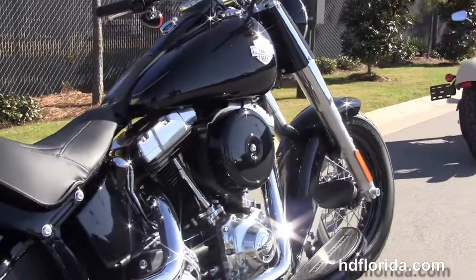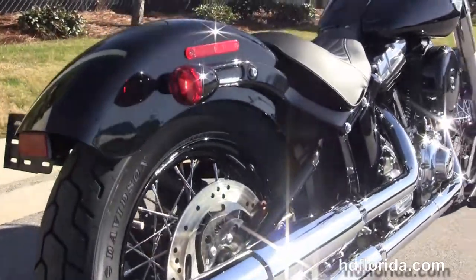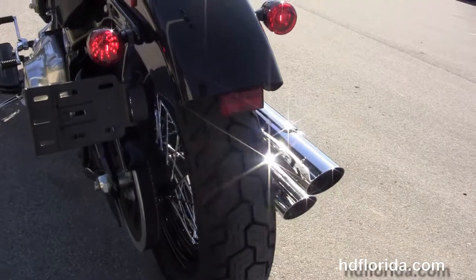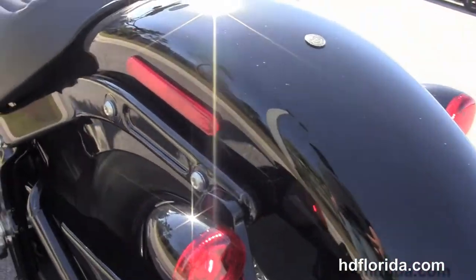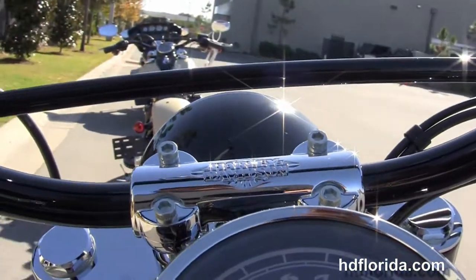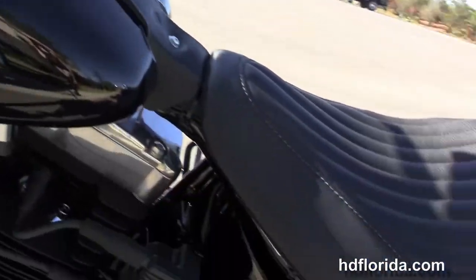We have the counterbalanced 103 cubic inch twin cam engine with 6-speed transmission, black engine transmission casings with the brushed chrome covers, the chrome over and under exhaust, narrow 144 millimeter rear tire, breakaway license plate frame, and a solo seat with a tuck and roll stitching. We've got the black cat's eye instrument cluster with black tank trim, Hollywood style pullback bars with cross beams. Out front, we got the black and chrome headlight housing.